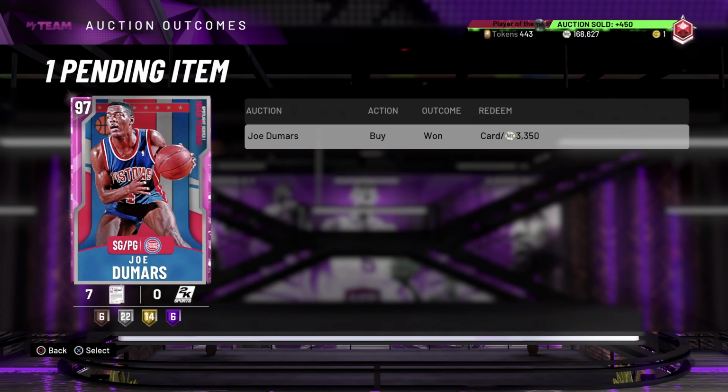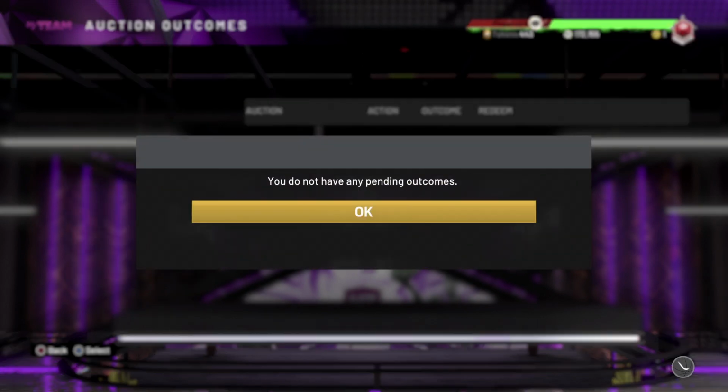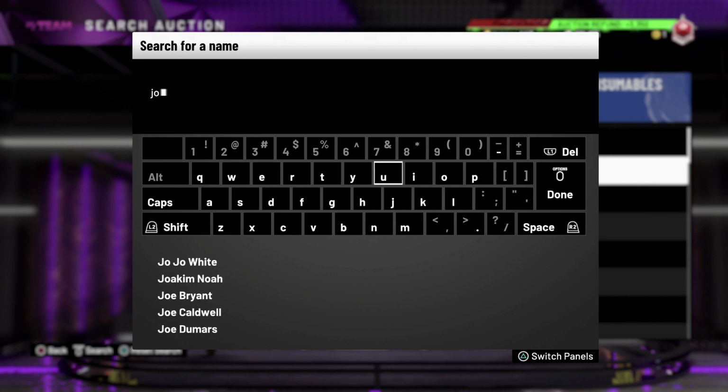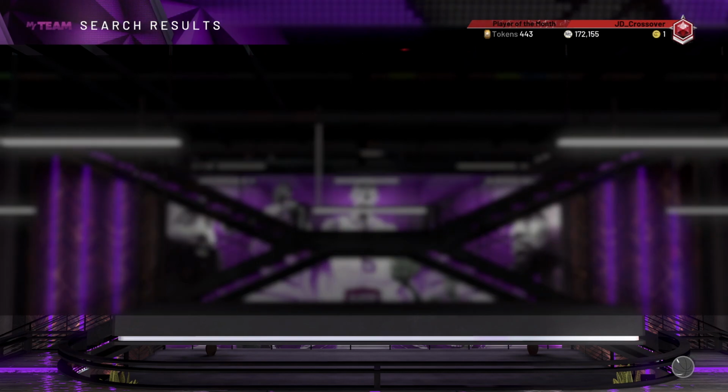That is fantastic. And then Joe Dumars sitting there, 6,000 gold badges, 6 Hall of Fame badges, and we managed to pick him up for 90,000 MT. I had a bid of 93,000, we got 3,000 back, so we paid 90k for him, which isn't too bad. I don't think he should come down too much from that. Let's take a look at his buy now.